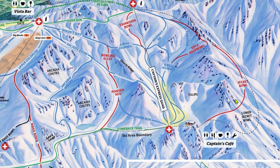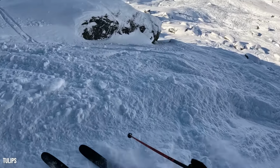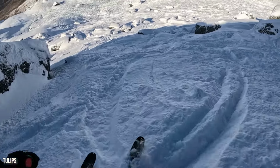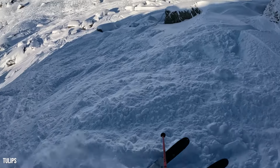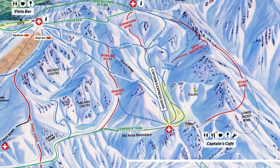The one good thing you can access from Secret is Tulips. At the crest of the hill, as you're along the boundary, break right to go to Tulips. Tulips has one main chute down from the summit and a much narrower one on the skier's left. There is also a much more open area on the skier's right if you traverse before hitting the crest of the hill. Tulips is much less tracked than Arcadia, but it's a lot of work to get to. At the bottom here is the Captain's Cafe, which is a rare instance of mid-mountain dining. Captain's Cafe serves pizzas and beers.